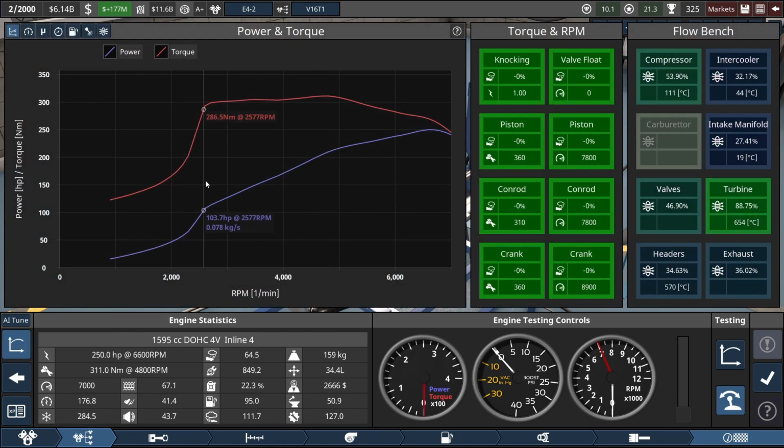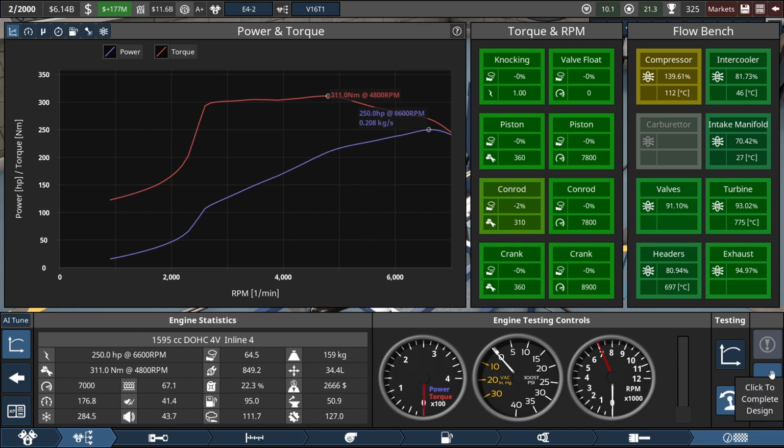The turbo does spool a little late, but I'm not too fussed about that as this is supposed to be that sporty engine which you're going to be driving on the higher rev band anyway. But yeah, really happy with the outcome of this engine, so let's see what we can make of it.